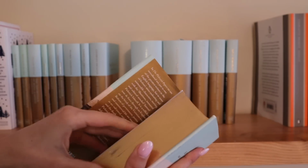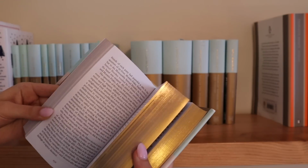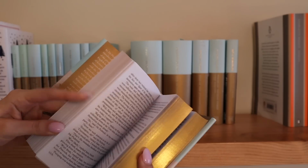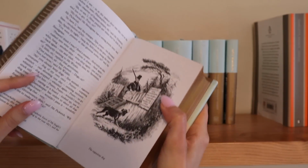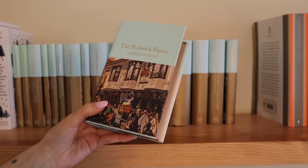I'm not sure if it has illustrations. Yes, it does. I just skipped them though. I keep skipping them. Here's one. I don't love the Pickwick Papers, but I appreciate the Pickwick Papers.